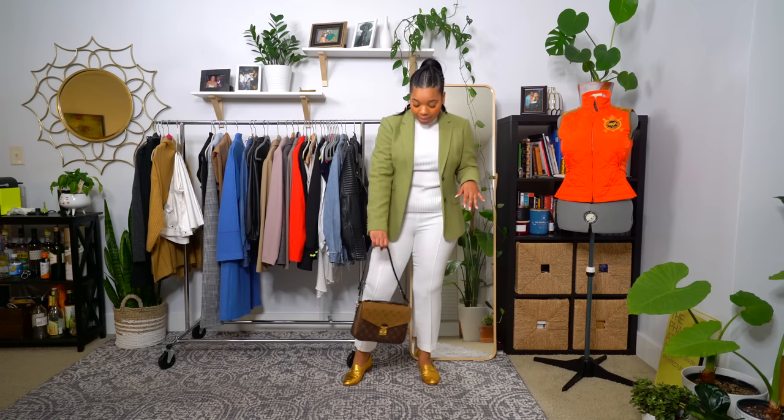Now if silver is more of your speed, or pewter, or any other metallic, then go for it. Metallics are definitely neutrals. You don't have to worry about not knowing what to pair them with. Treat them like any brown or caramel or any neutral shade you would wear. A metallic goes with everything and anything. Then I also paired it with my monogram Pochette Matisse because I just think it's a perfect classic bag. I love the way it pairs with this outfit. It looks really sophisticated and it's perfect for work, so I would wear it for work.